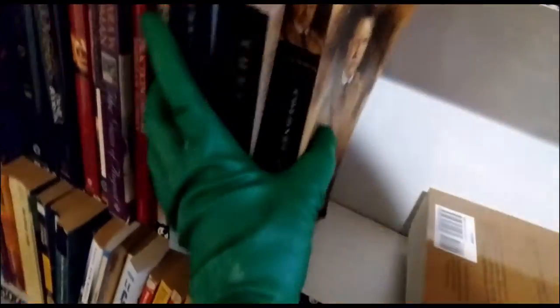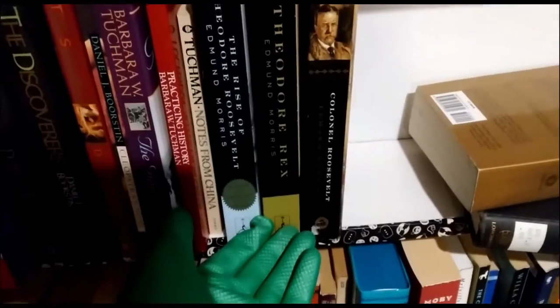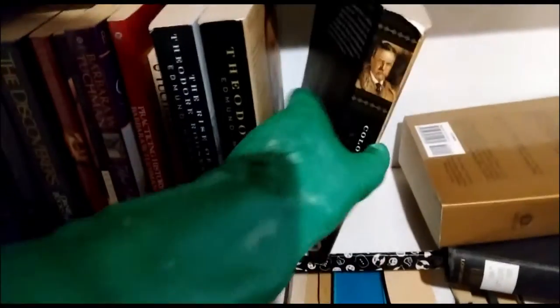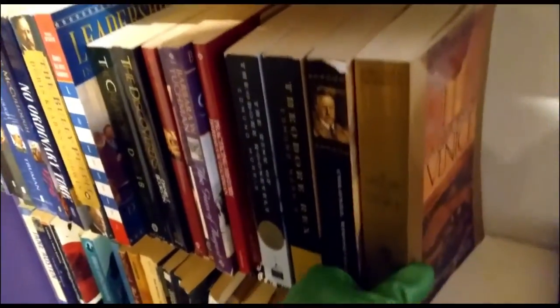Then the incredible three-volume biography of Theodore Roosevelt by Edmund Morris. I love how these books feel, by the way. They've got a nice weight. The paper is, I don't know how to describe it. It's thin, but it's strong. They're just amazingly made. I love them. And so that's why I don't mind not having them in hardcover.